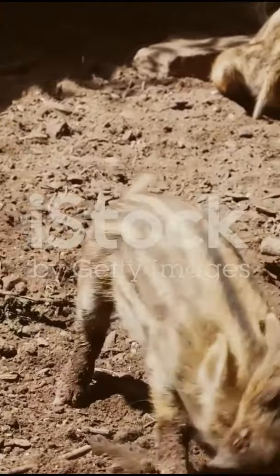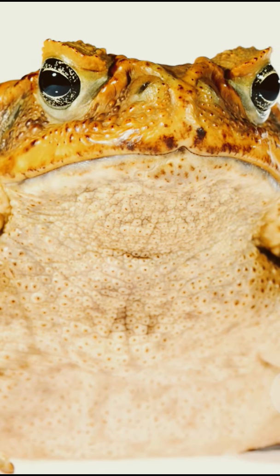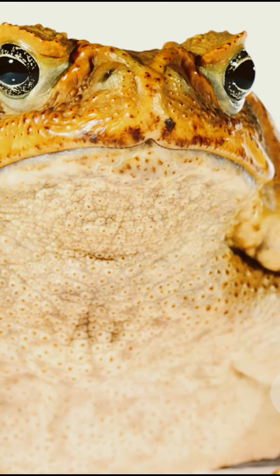Animals possess remarkable navigational abilities. Birds, fish, and insects navigate vast distances with incredible precision. But what about amphibians? The cane toad, despite its reputation as a pest, possesses surprising homing instincts.